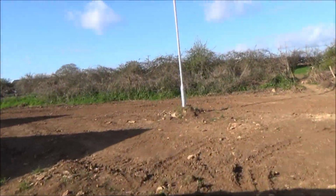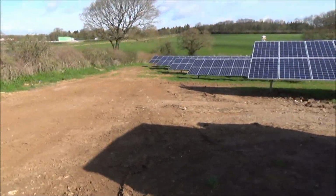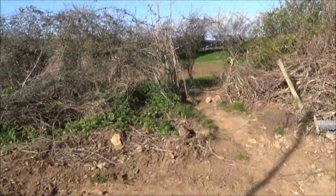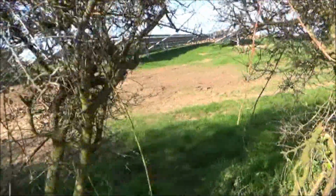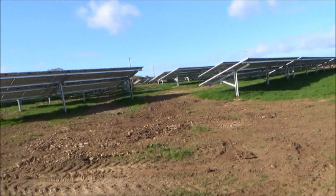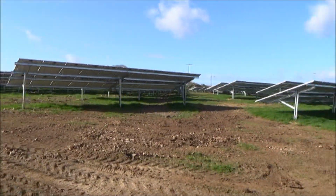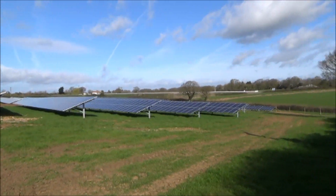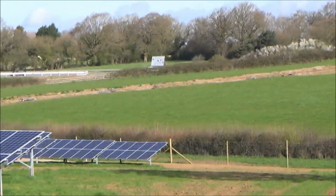But I can see they've been out and tidied up the site because it's not a building site anymore, and I guess this will all green up. Through the fence there, have a quick look. Nip through the hedge. And here's the next field. And up above it is more. And then up again, up that track, you can just see over the far side are another lot of panels. So I'm not going to go up and see all those.